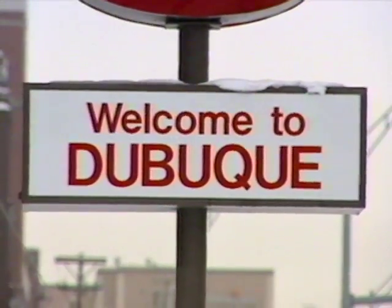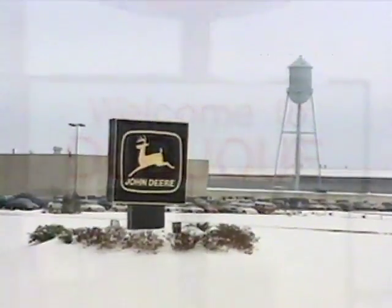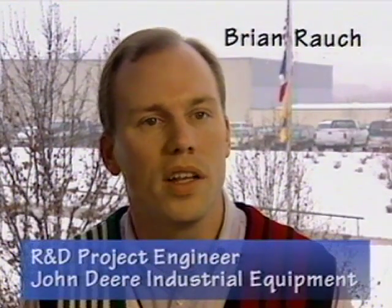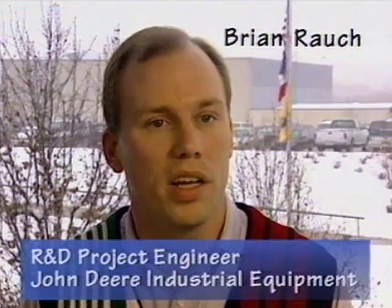One of the challenges that we've been given at the John Deere Industrial Equipment Division by our management is to reduce the amount of time it takes us to produce a vehicle. And one of the things that virtual reality has been able to provide us is the ability to produce fewer mock-ups, to produce hardware later in the process.